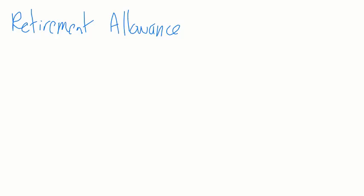If you've had a long service employee who leaves their employer, they may be eligible for a retirement allowance. What is a retirement allowance? It creates extra RRSP room.